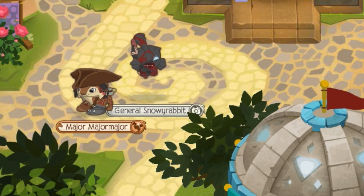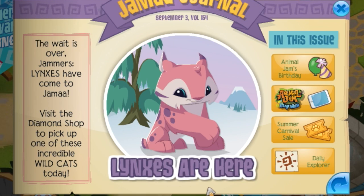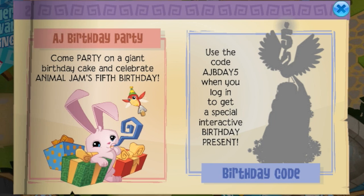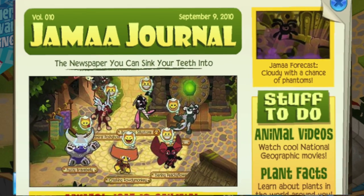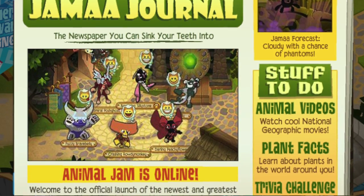Over in the Jamaa Journal, we have the announcements for the new update, and Lynxes are here. So they're in the diamond shop, sadly, but they're very cute, even though they look a little bit more like Bobcats because their legs are so short. But still, very cute. We have the Animal Jam birthday party, because this is the 5th anniversary of when Animal Jam went from beta to open to the public game.